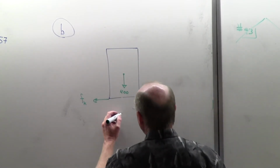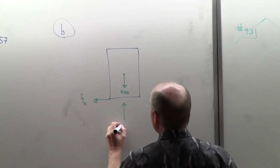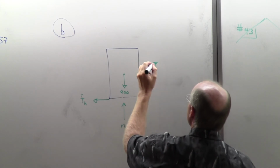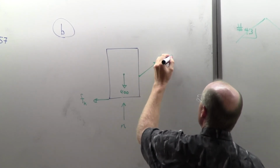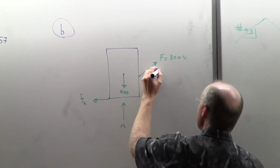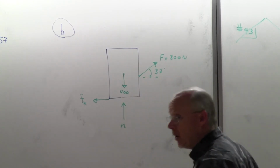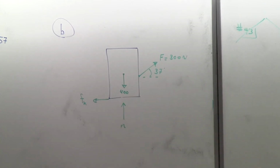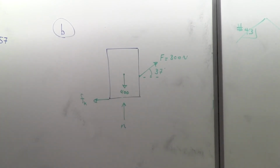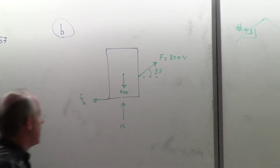We've got a normal force pushing up, and we've got this force now, which we're saying we're going to increase to 300. I'm going to assume that even though they increased the force, they didn't change the direction. They didn't really say anything about the direction. So I think that's what they want, and I don't know what else to do. We would need to know if it's the same direction. But then there is some height.